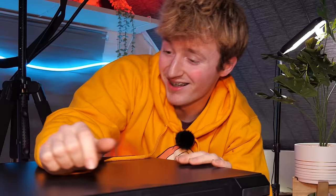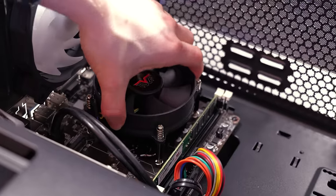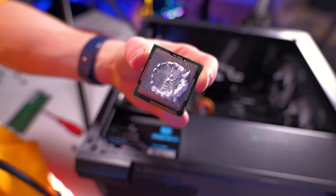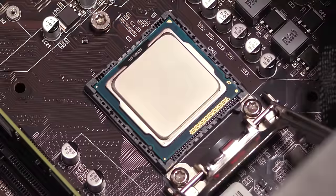They do not want this coming off. Okay, that is our current CPU. Yeah, this looks gross. And in with the $1 CPU. That was not hot at all.